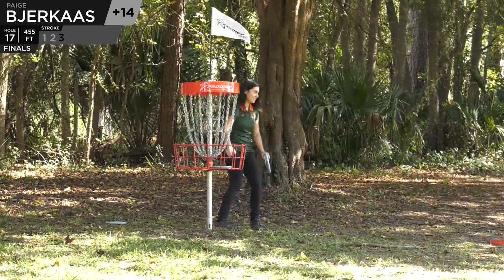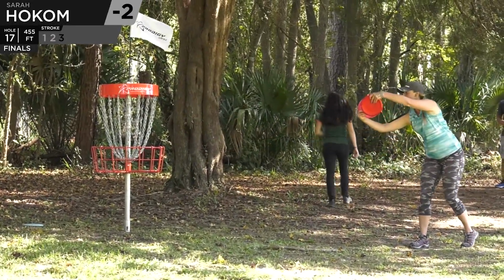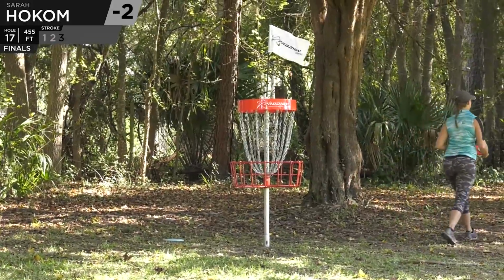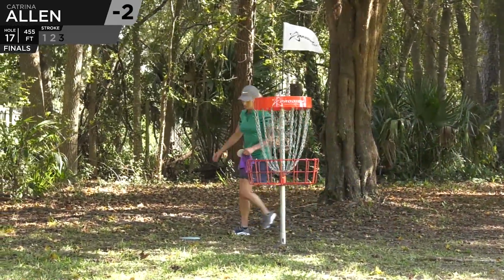Paige with a three. She's always smiling. I'm tapping in a three as well. Very happy. I got the four on the previous round, because to me, it plays like a par four. I'm not really sure why it's par three.